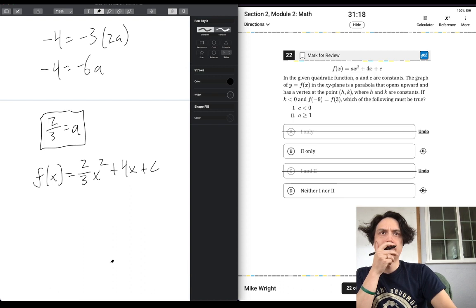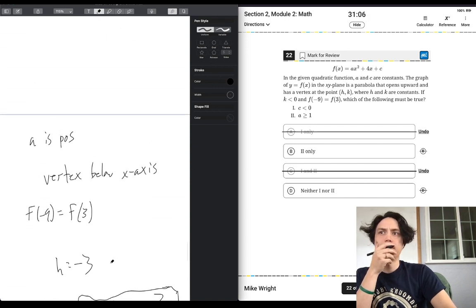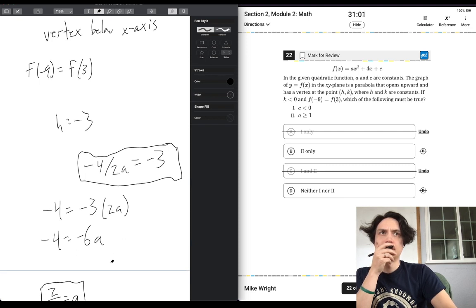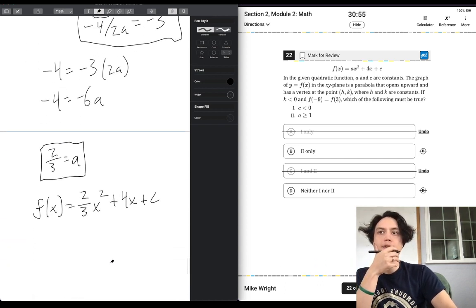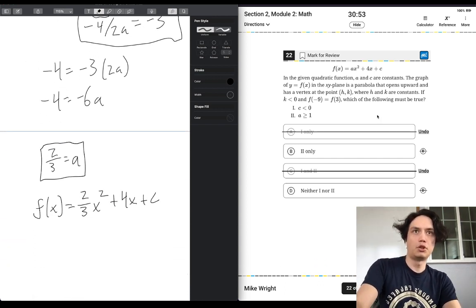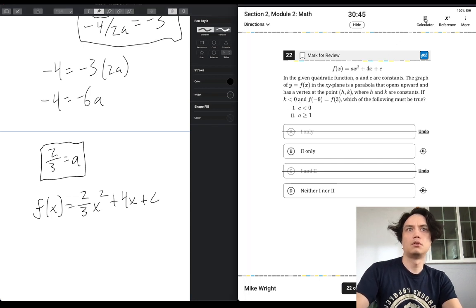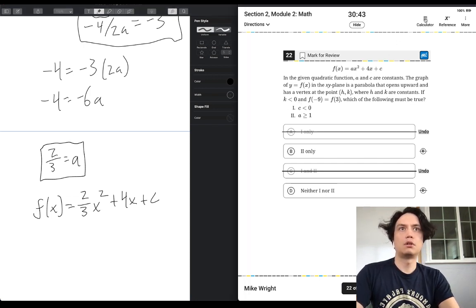And now we need to know: it opens upward, its vertex is below the x-axis. So C is the y-intercept. Does the y-intercept need to be below the x-axis also? I think the answer is no.